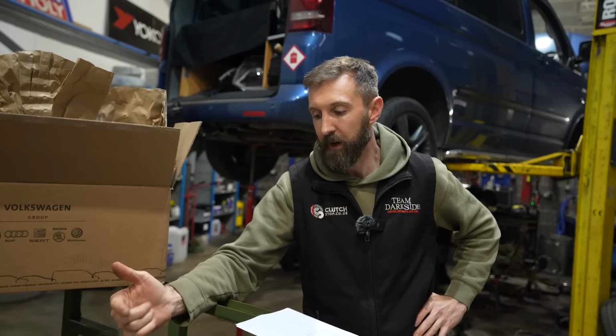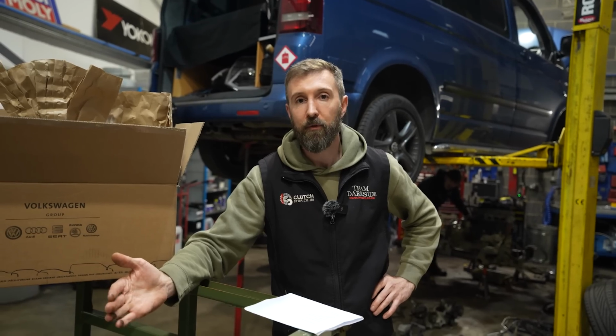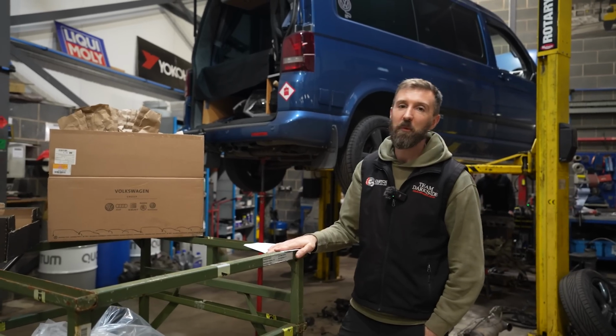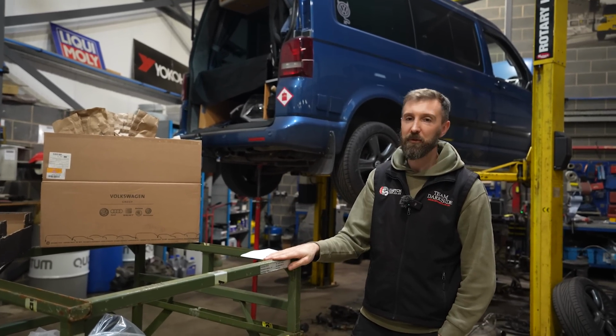We're at about 7.5 grand already. You're at 9.5 grand plus VAT, pretty much 11.5, 12 grand. So where's that massive figure coming from? Where is £12,000 plus coming from?